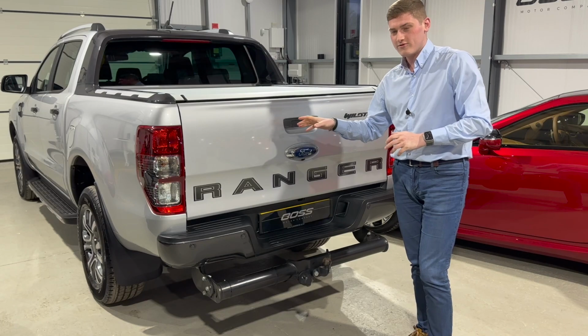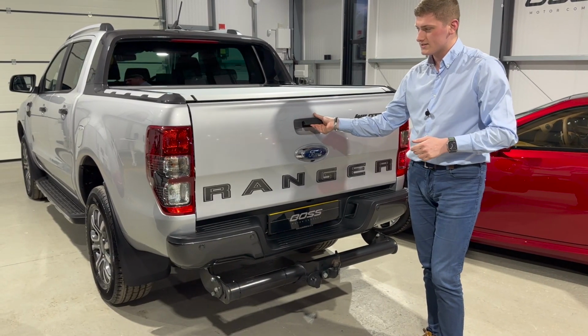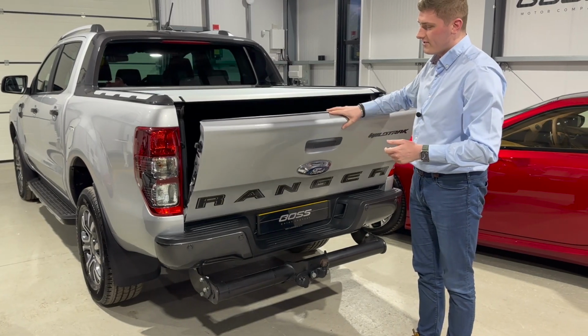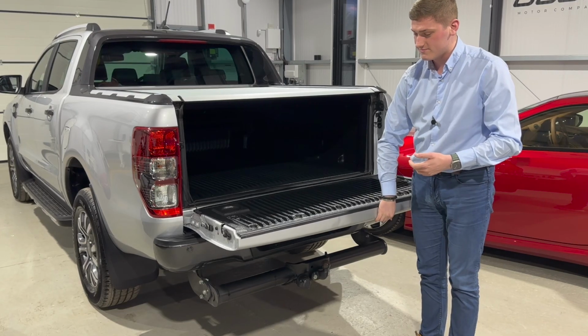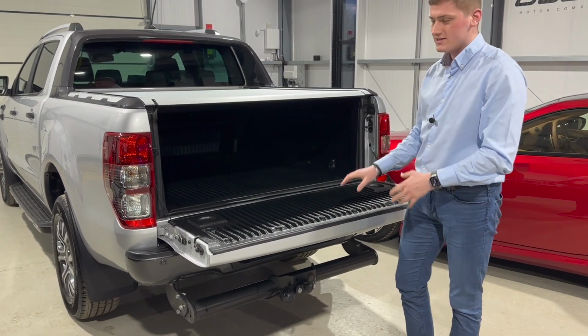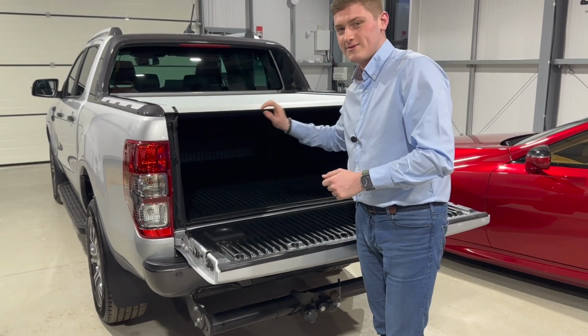One of the other big improvements on the update on the Ranger is this rear tailgate here, so it's much lighter than it used to be. Before, if you tried to do that, it would just drop and hit the bottom, very heavy. It used to be a very heavy boot lid. It's now much lighter, and then as I mentioned before, no more annoying strap to push the shutter back.